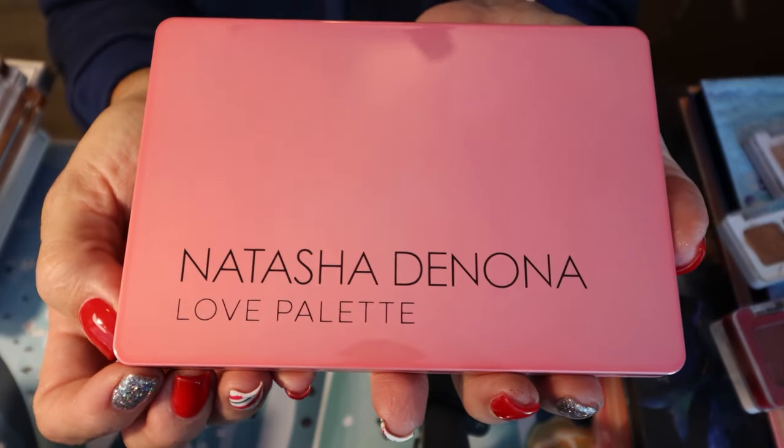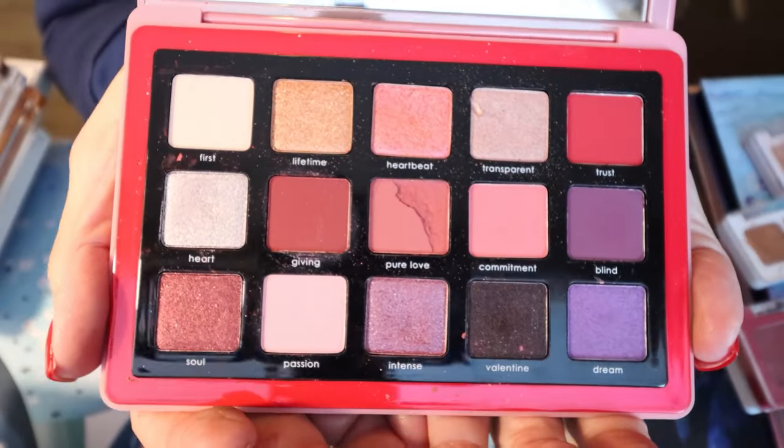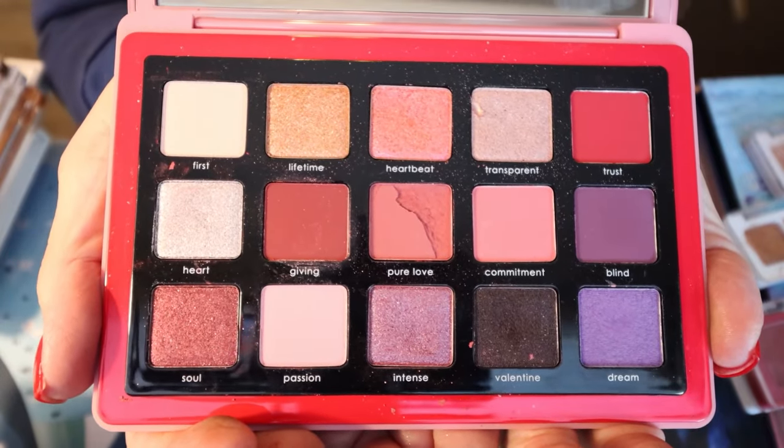And then moving into her midi palettes, these are her little bit more expensive ones. I don't own any of her really expensive ones, but this is the Love palette. I kept this through the declutter last year, haven't used it since. Haven't used it at all. Don't reach for it. So honestly, it needs to be decluttered.